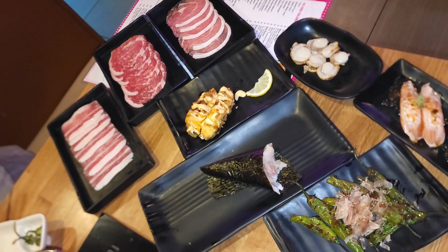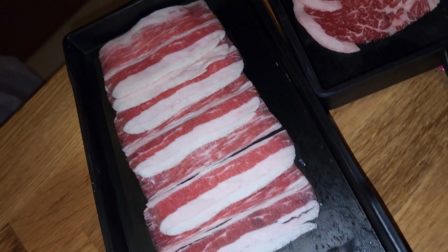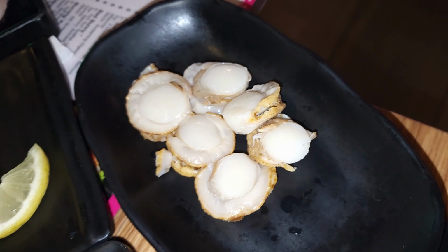So here it is. Now, back to the sushi. I'd say everything at the sushi place is pretty decent, just as good as any other all-you-can-eat sushi place out there that's pretty popular. Like I said, Sushi Neko is the same owner, and I know a lot of people actually like going there if they like sushi and stuff.